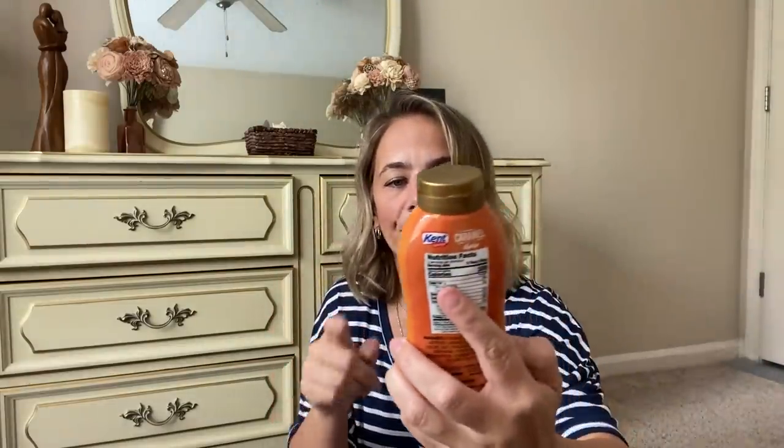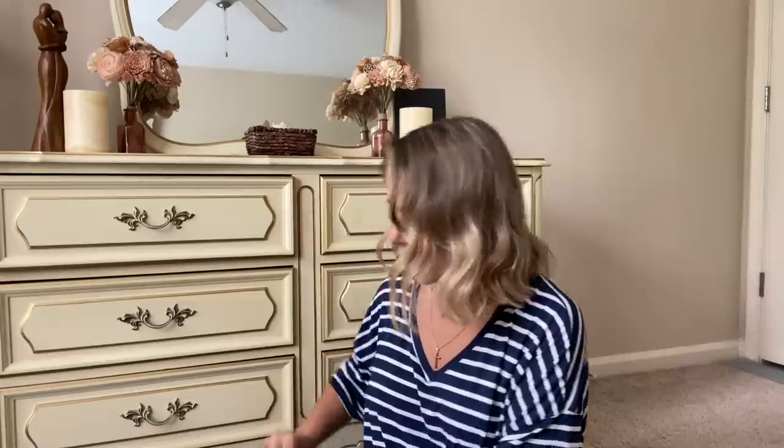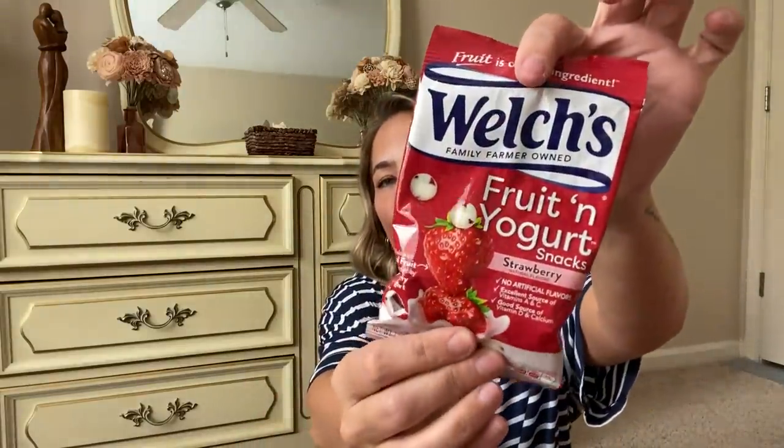Coconut milk. I'm obsessed with this coconut milk and smoothies. So good. I got the caramel syrup. I wanted to try the caramel syrup. Oh, and I got the fruit and yogurt, these strawberries, so good, y'all.